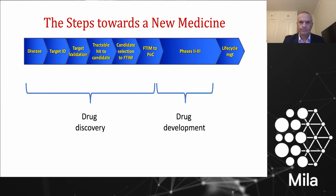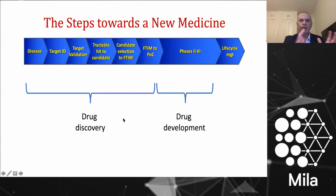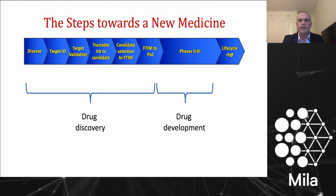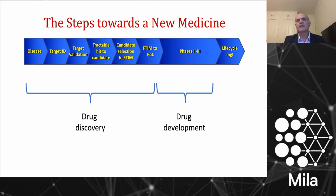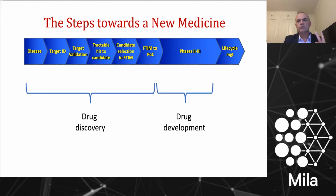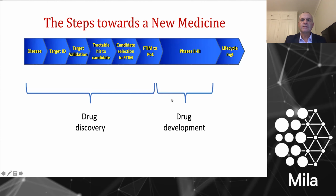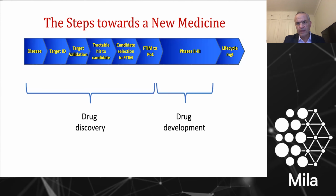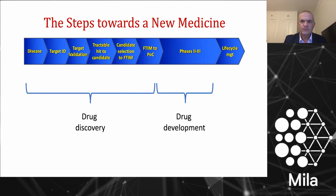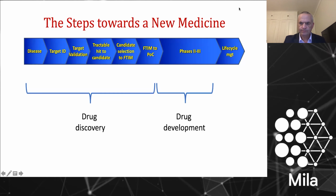I'll get back to that. Once proof of concept, or POC, has been achieved, normally drug discovery is finished and the molecule is handed into the hands of the drug developers. That means the people running big phase 2b and phase 3 trials, until two independent trials demonstrate efficacy, which is normally needed for molecules to get approval by regulatory agencies and go into the market, for phase 4 or post-marketing surveillance and lifecycle management.